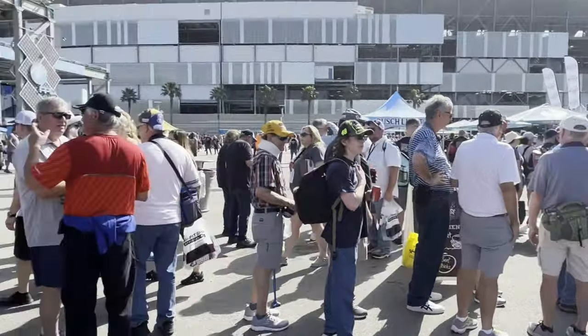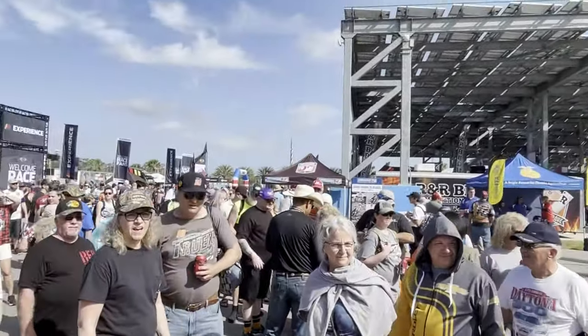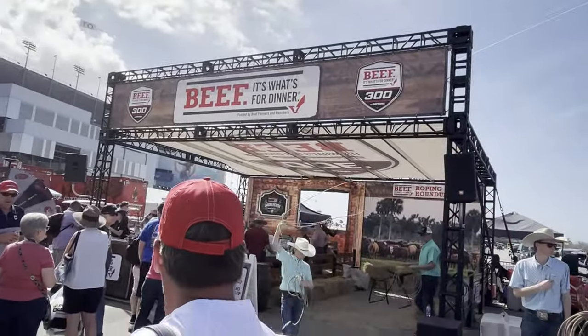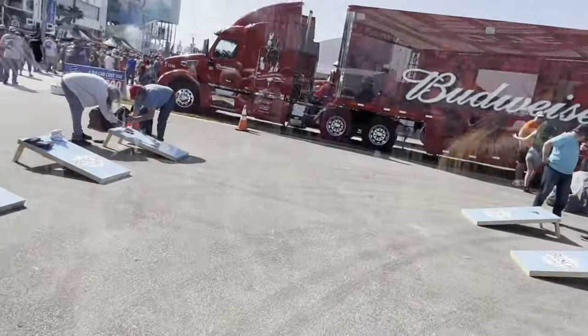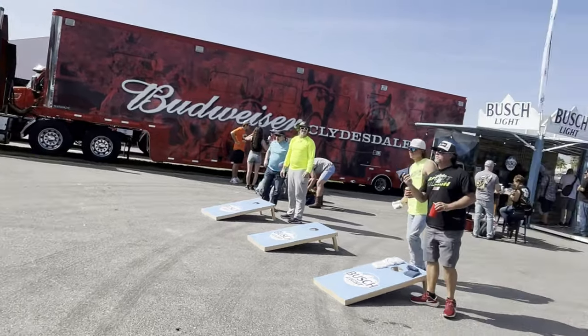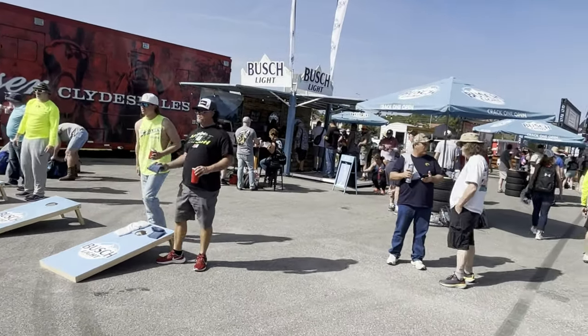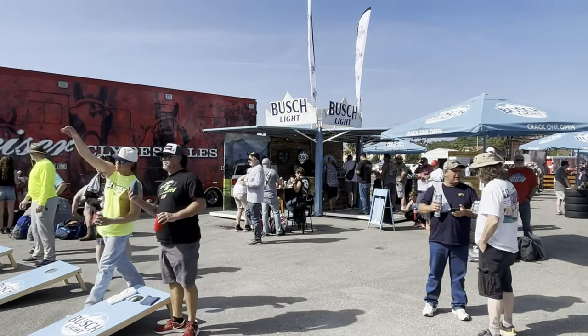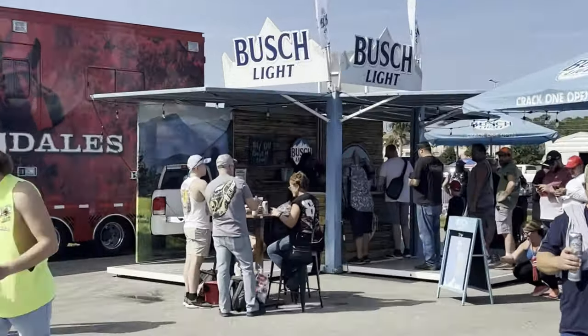Look at this damn line to lasso a fake hole. This beef display. Good lord. So I'm over here by the Budweiser display where I have just overheard somebody yell very enthusiastically to somebody else that they have $4 Busch Lights.